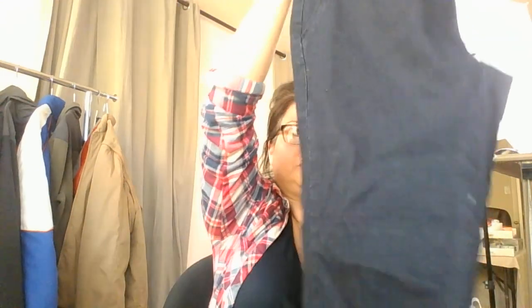Lee Natural Fit. Now this is new with tags. It's a barely boot cut below the waist. Size 8. Size 8 petite. Yeah, size 8 petite. Great pick. I might order this box again.